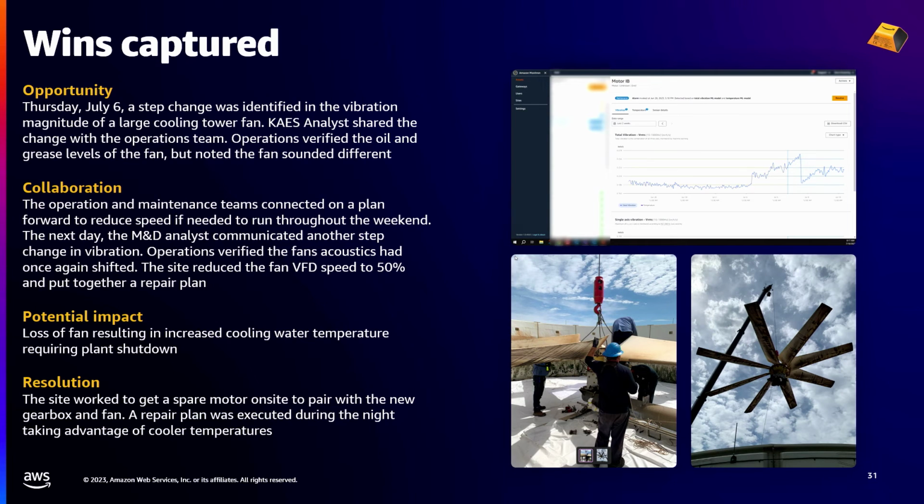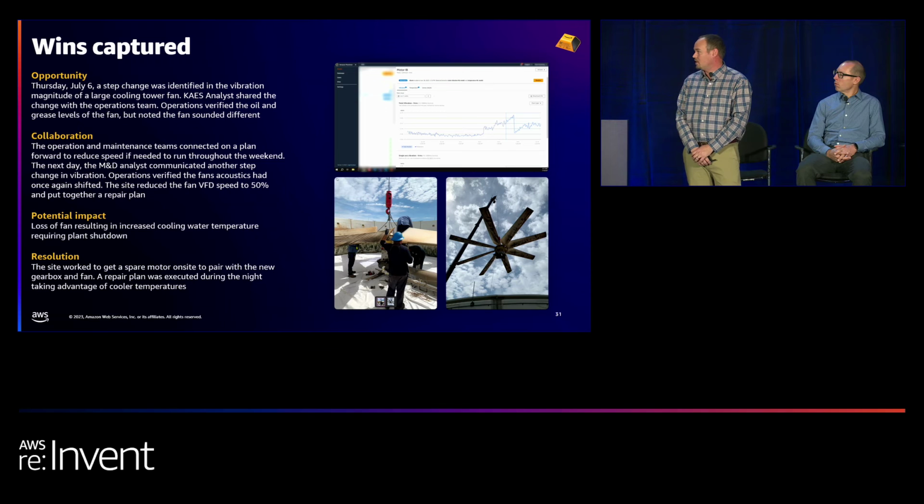If we would have lost this fan, if we had kept operating it, it likely would have resulted in a plant shutdown. The site worked to get a spare motor and gearbox on site, and they were able to do this during the evening when it was cooler temperatures outside.